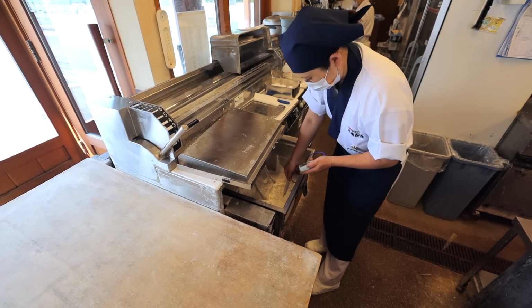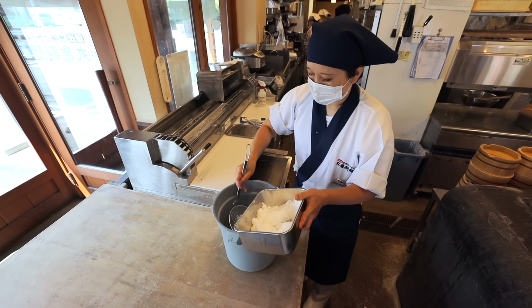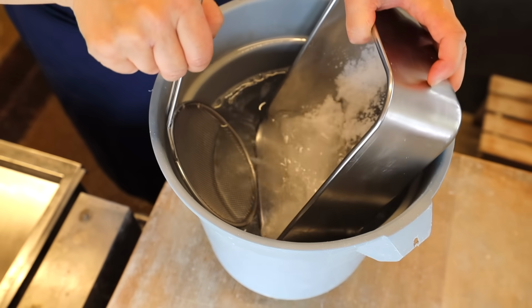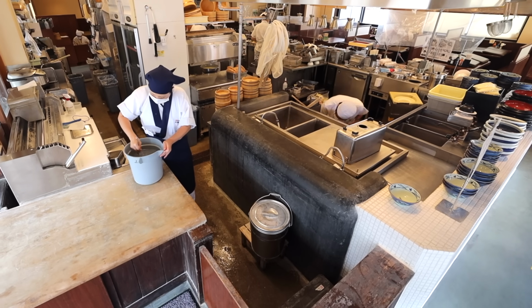The ingredients for udon are simple: flour, salt, and water. But since ingredients are so simple, the condition of the ingredients has to be absolutely perfect and the measurements precise in order to produce the same quality of noodles each and every time.